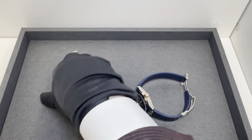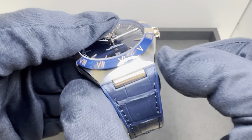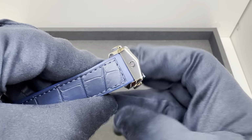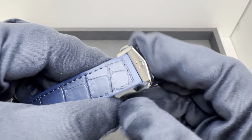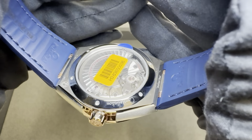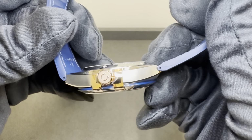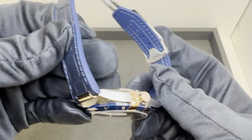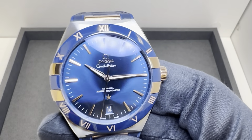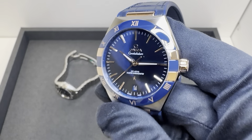And then comparing that to the 41 here, I measured just shy of 24 millimeters, so about 23 and a half, tapering down to 18 at the clasp, and 18 at the end of the strap before the tang buckle. Same exhibition case back. This movement is the 8900, 60 hours of power reserve. You're going to have a signed non-screw down crown, the same 50 meters of water resistance on this hybrid leather rubber strap, 112.4 grams. And this one retails at $9,800. So this is the two-tone. You got your Constellation claws, and your setting of gold.